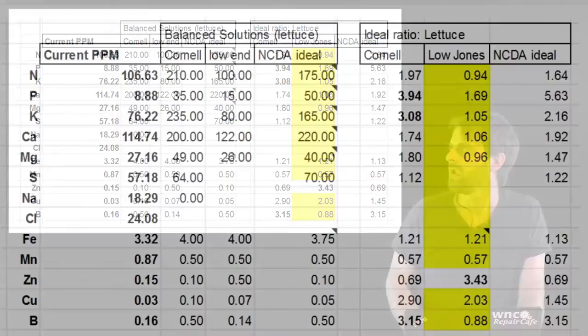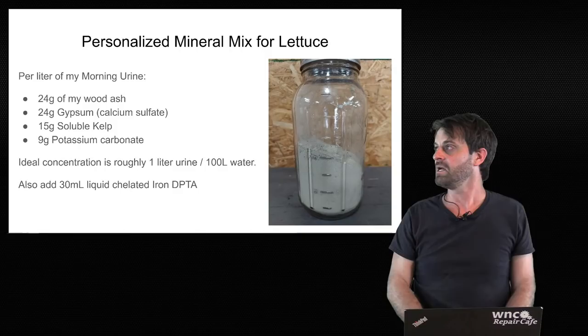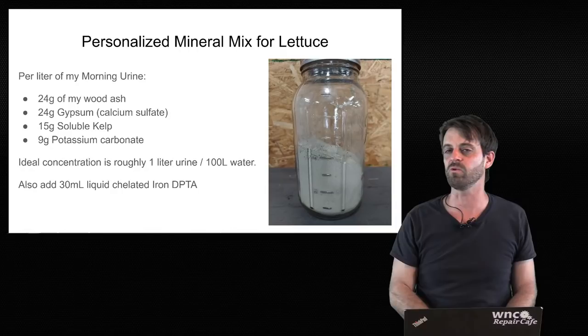Okay, so how did I do it? I made a personalized mineral mix with my own wood ash and my own urine. For every liter of urine, I add 24 grams of my wood ash, 24 grams of gypsum, which is to get additional calcium in there, and 15 grams of something to get calcium without getting all those micronutrients.